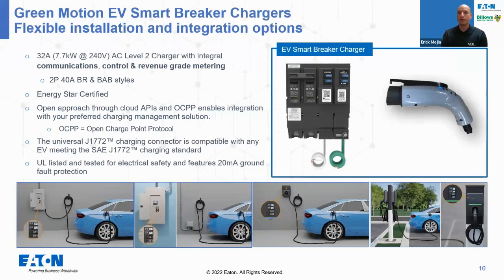And you can go to the next slide. So here what we have is our Green Motion EV Smart Breaker chargers. In the bottom, what you're going to see is the applications in which you can use either the EV charger breaker, or you can use the EV charger, and you can have a pedestal. I'll briefly go through the pictures and I'll explain a little bit of the breaker and the charging connector.